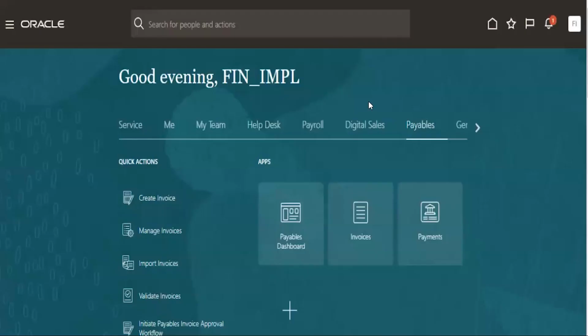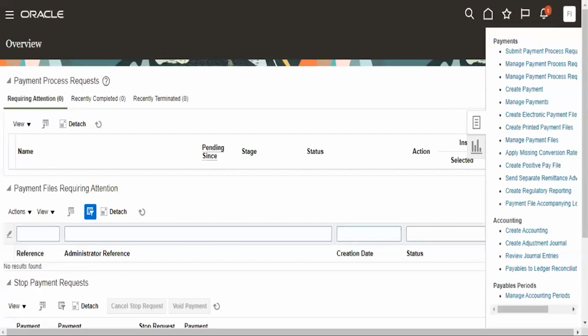It will be posted. Once the invoice is created, you have to create a payment. For the payment, go to payables and click on payment. For create payment, go to create payment.